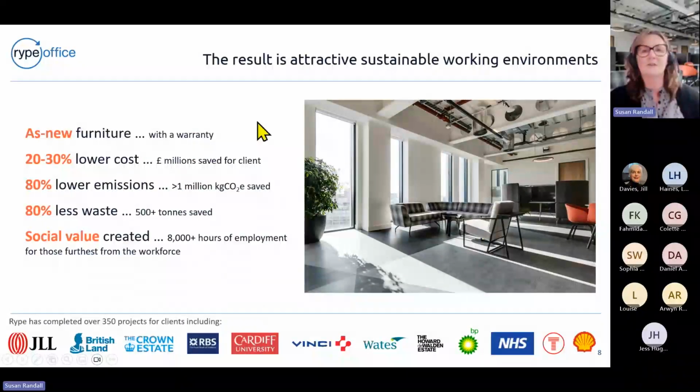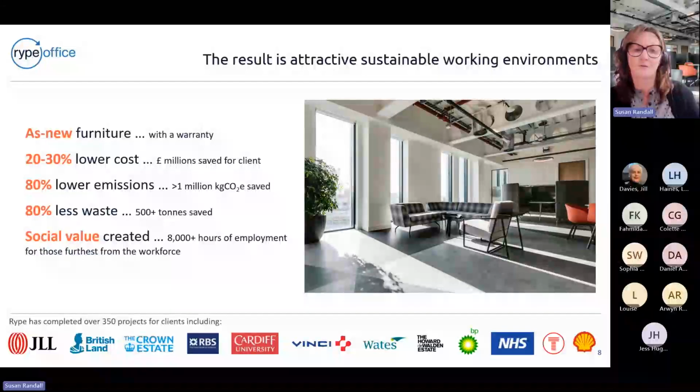So this is just a summary of what remanufacturing and the circular economy can achieve. So we supply through remanufacturing, the furniture is as new. So there's no compromise on quality, design, aesthetics, or the functionality of the furniture. Because we reuse the long life elements of the pieces, it's a 20 to 30% reduction in the cost. I've mentioned already an 80% reduction in emissions. There's an 80% reduction in waste, and social value is created. So remanufacturing and project installation lends itself to creating social value. So we have created over 8,000 hours of employment for those furthest from the workforce.